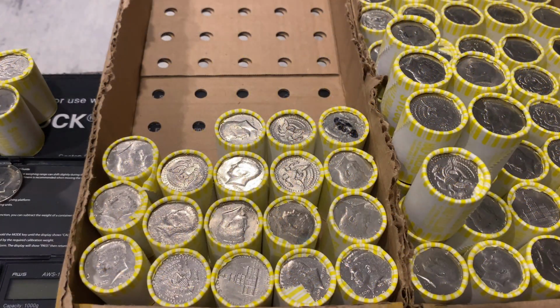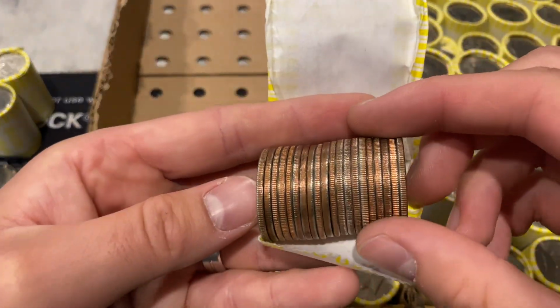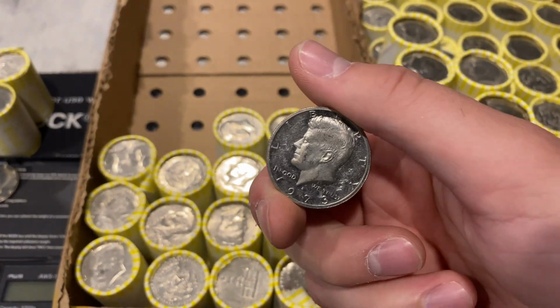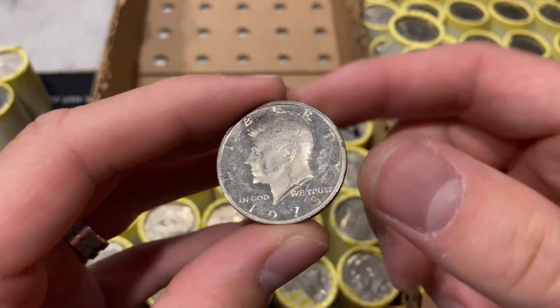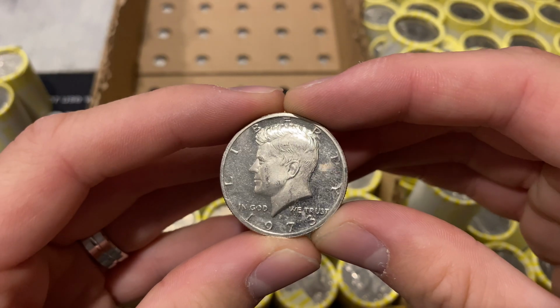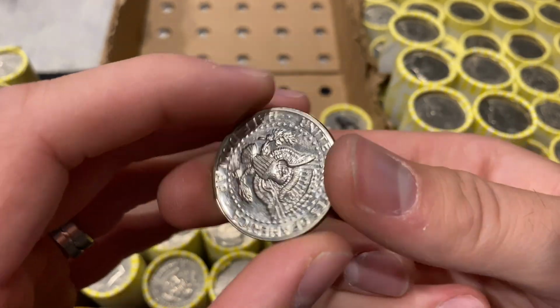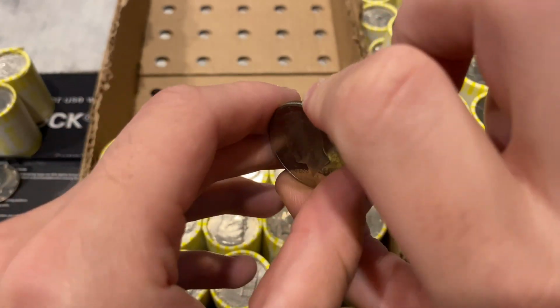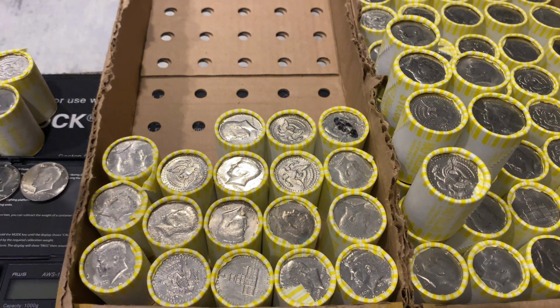Okay, guys, so we're going to have our next find. We're going to have another proof right there. Let's go ahead and take a look. And it looks like it's a 1973 San Francisco proof. So another beat up proof, but we'll take it. Take this one out of circulation, and we will put it onto the board. So 2 proofs and an NIFC. I'll bring you guys in for the next one.